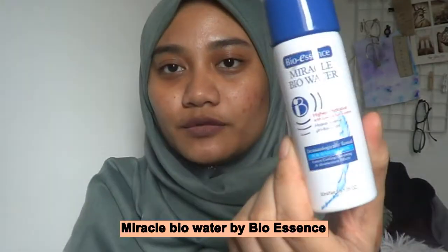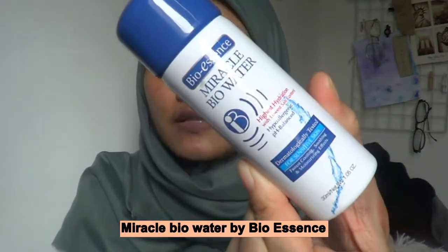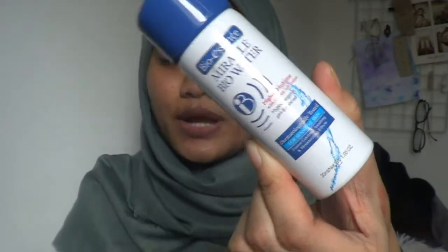So yeah, Essence Miracle Body Water from Bio Essence. I got this from Guardian for 5 ringgit because they were having a sale, and I tried it out and it's the bomb, guys. I love the spritz on this. Obviously it's finished, so you can't really see anything, but it's very soft and smooth as you apply it. When you spritz it, it's not like bam, no, it's just a gentle feeling. I really like it and highly recommend it if you have really dry skin or you just want something to spritz your face throughout the day if you feel dry or you just want to feel refreshed. This is the one for you.